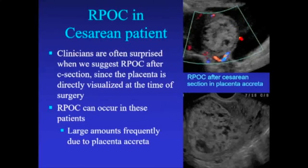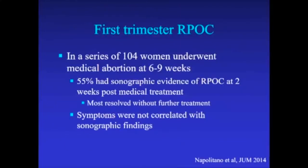So again, you're going to see this very thin myometrium around the area of placenta. So you definitely want to look for placenta accreta there, and there's no reason to do an MR. We can make that diagnosis just fine with ultrasound.